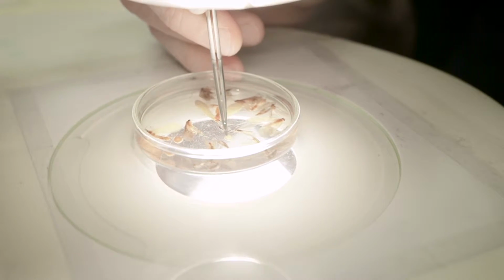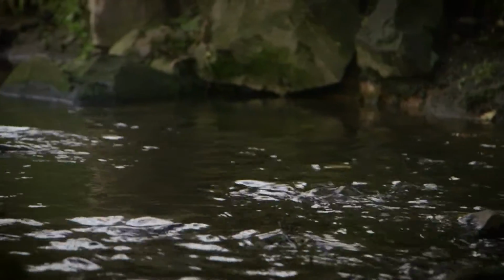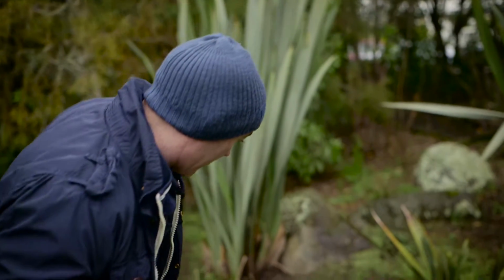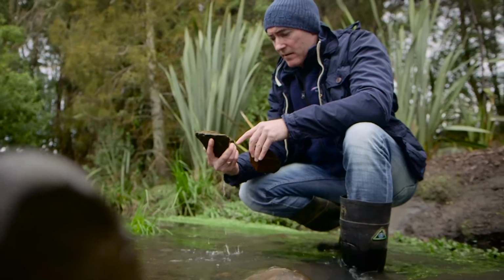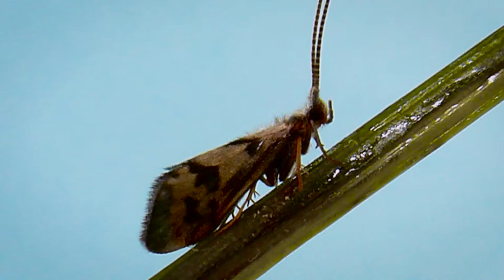Why should people care about this? Well, if we don't know how many species we have, then it makes conservation of species or conservation of threatened habitats all the more difficult. Caddisflies are a diverse group of freshwater insects, and they occupy most freshwater habitats. So these are lakes, rivers, streams and seepages. We have well over 240 species of caddisflies known from New Zealand. They're unique to New Zealand and found nowhere else on the planet.